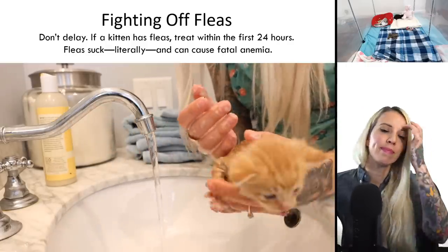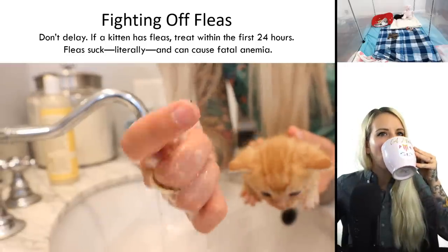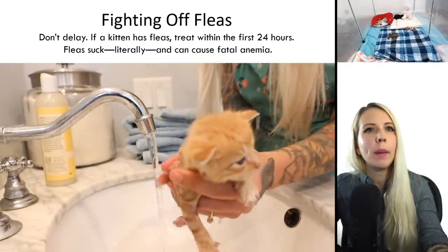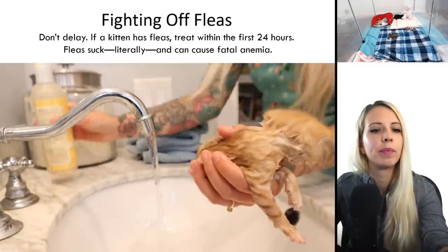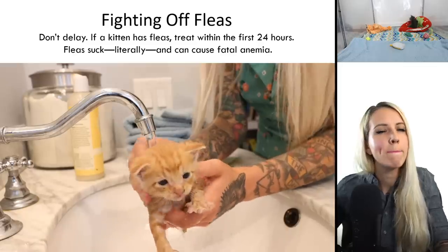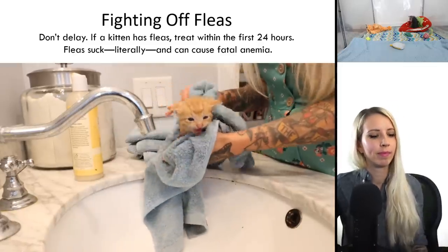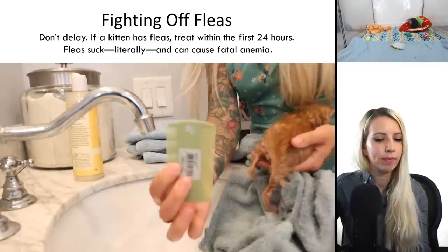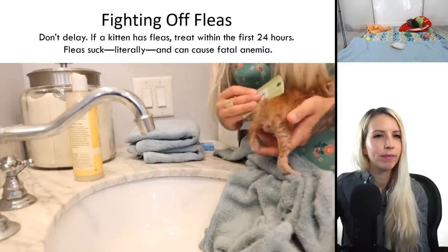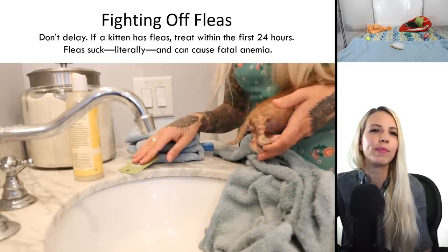As you're washing him, the suds from the soap are going to break down the bodies of the fleas and actually kill the fleas, so they'll rinse right away along with the dirt and the eggs. You want the entire thing to take less than a minute. We're only washing from the neck down. You're gonna dry the kitten off as best as you can, and you can take a clean flea comb and comb out any fleas that didn't get rinsed away.